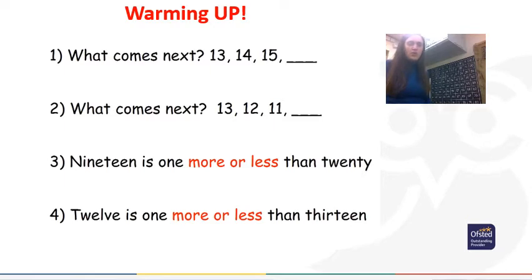So question 1, what comes next? Let's find them on our number chart. We've got 13, 14, 15. What comes next? 16. A 1 followed by a 6. Check yours. Give yourself a big tick.